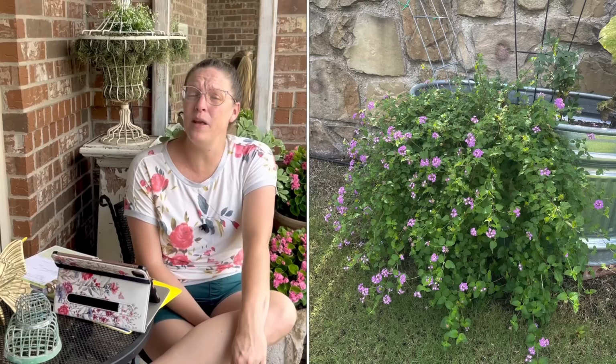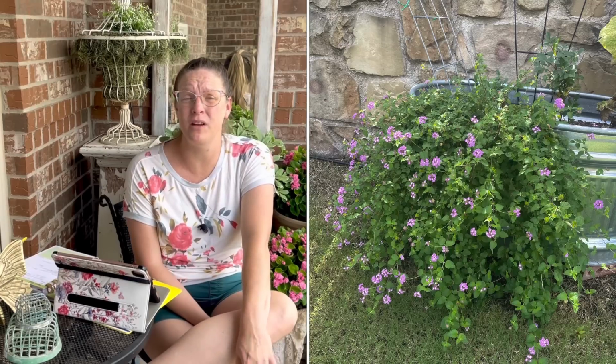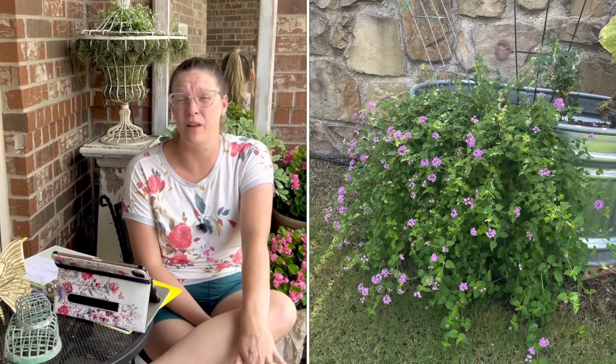Lantana are not picky about their soil. You can put them in the junkiest, crappiest soil and they'll do beautifully. I actually think they prefer cruddier soil. And then Lantana do respond really well to pruning. So once you get a flush of flowers, if they start to die back or if the flowers start to turn to berries, go ahead and give it a nice pruning by about 25%, and you should get another flush of blooms.